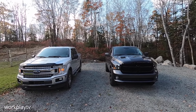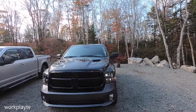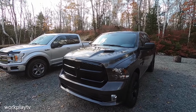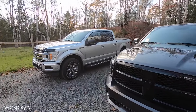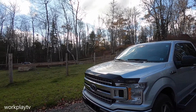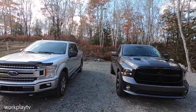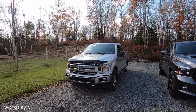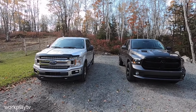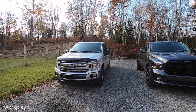All right, so that is the walk around of the trucks, guys. Let's jump in these things and go for a drive, and we'll talk about what really matters. This truck has the V8 Hemi, which is 395 horsepower, 410 torque, and this is a 3.5 EcoBoost, which is 375 horsepower but 470 torque. It would be cool to have the 5-liter Coyote versus the 5.7-liter Hemi, but we don't have that. But this is actually considered the manufacturer's two most powerful engines. This is a torque monster for sure. These things are just so torquey.